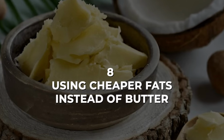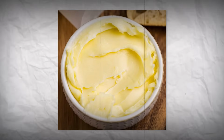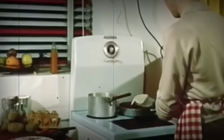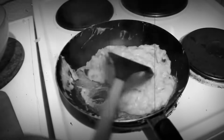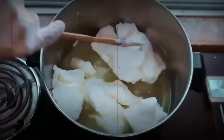8. Using cheaper fats instead of butter. When butter was too expensive or simply unavailable, families didn't let that stop them from cooking and baking. They found creative alternatives using whatever fats they could get their hands on. It wasn't about preference, it was about survival. And if it worked, it was good enough.